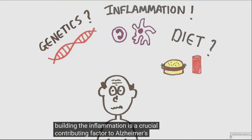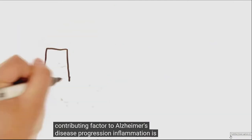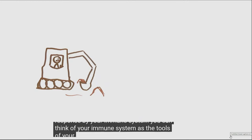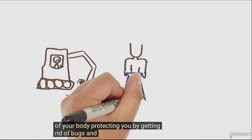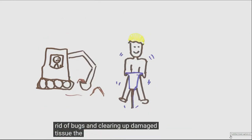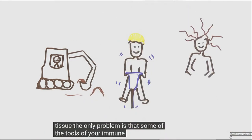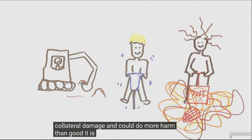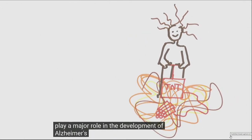contributing factor to Alzheimer's disease progression. Inflammation is a response by your immune system. You can think of your immune system as the tools of your body, protecting you by getting rid of bugs and clearing up damaged tissue. The only problem is that some of the tools of your immune system cause collateral damage and can do more harm than good. It is these damaging tools that play a major role in the development of Alzheimer's disease.